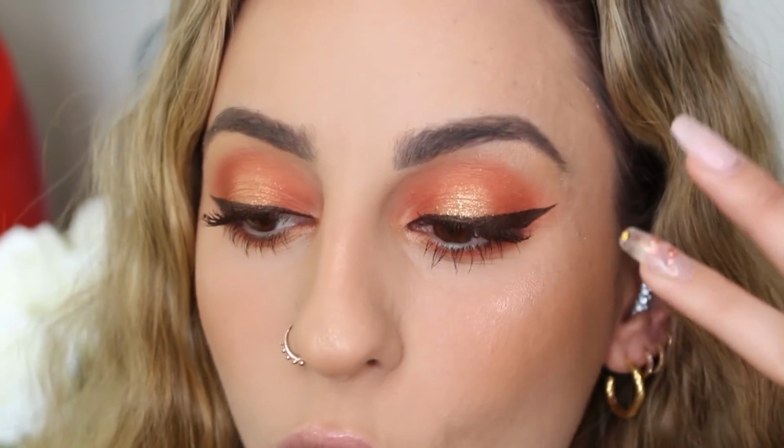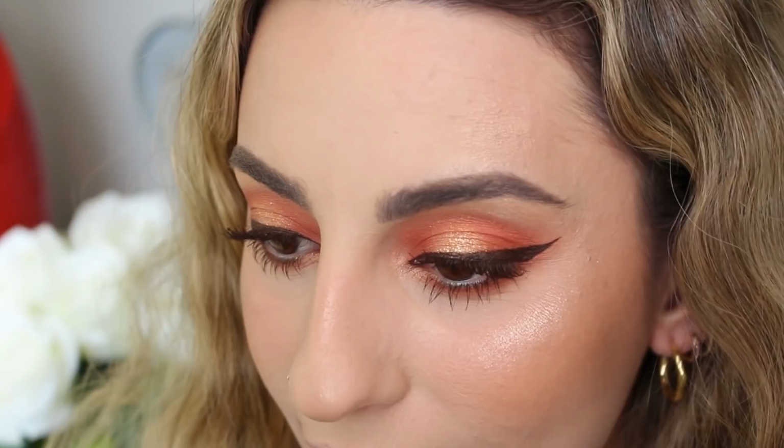All right, so here is the finished eye look, and it's actually crazy because I have a brown liner and mascara on and I can see that it's brown, but it's not so shockingly different from black. I actually quite like this a lot. I think it's really pretty. It's a little bit softer than going full on black, and I know a lot of people really love brown mascara as opposed to black mascara, so this is perfect.